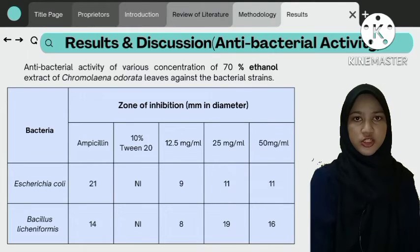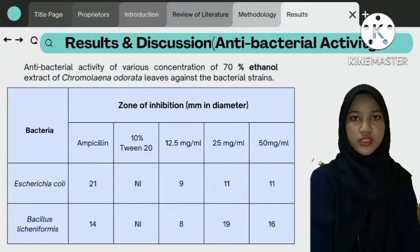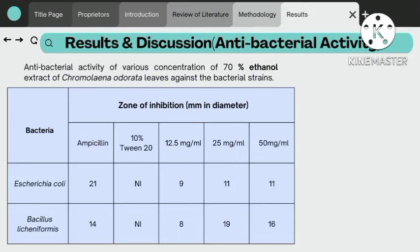The 70% ethanol extract showed the highest inhibition against B. licheniformis at the concentration of 25 mg per ml, which is 19 mm of zone of inhibition, while 12.5 mg per ml showed the lowest inhibition zone, which is 8 mm. However, these results show that ampicillin was very susceptible to E. coli compared to B. licheniformis.